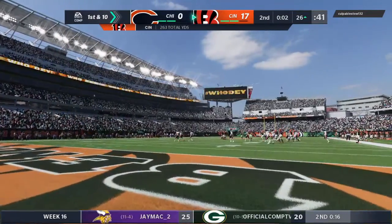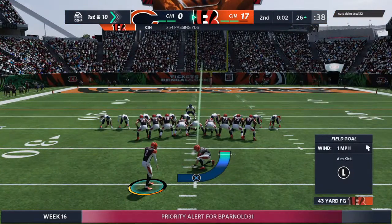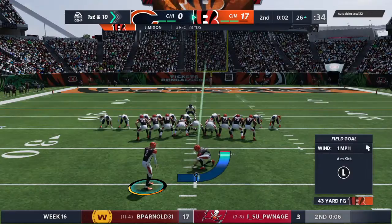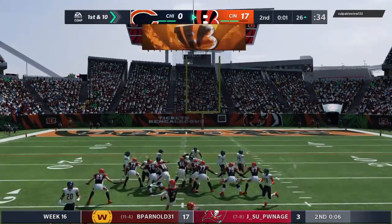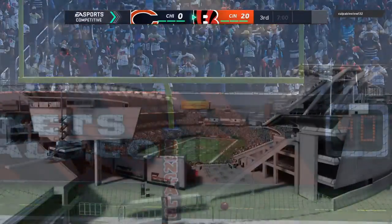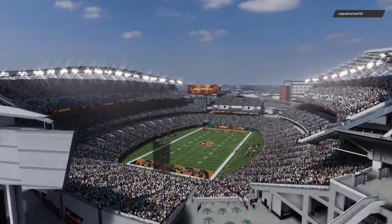And the timeout comes in with 2 seconds remaining. So they can trot out the field goal unit for the try before we hit the lockers. And his kick is right there. It's good. So we reach halftime in what's been a fairly one-sided game so far.